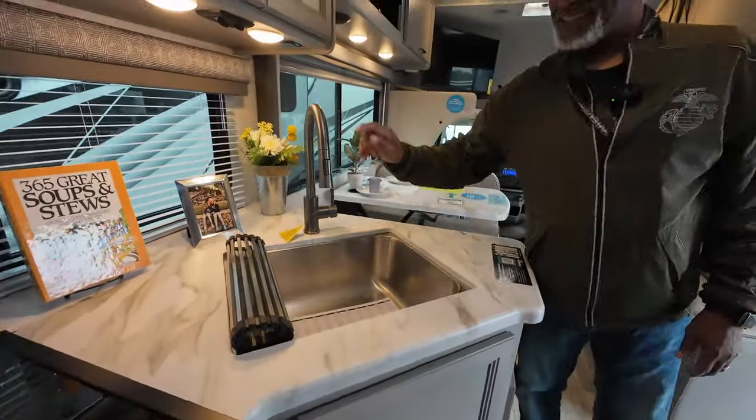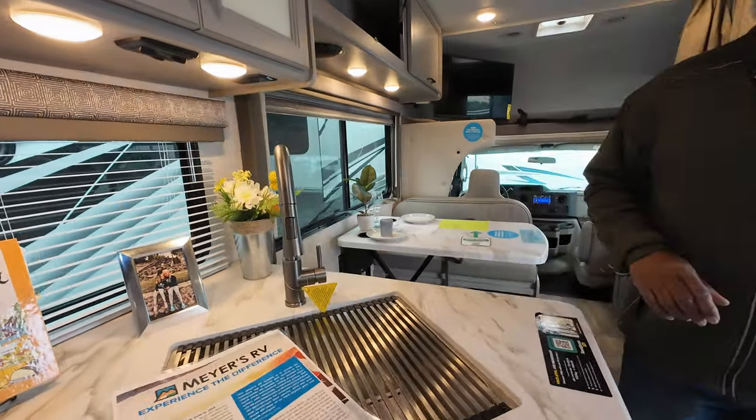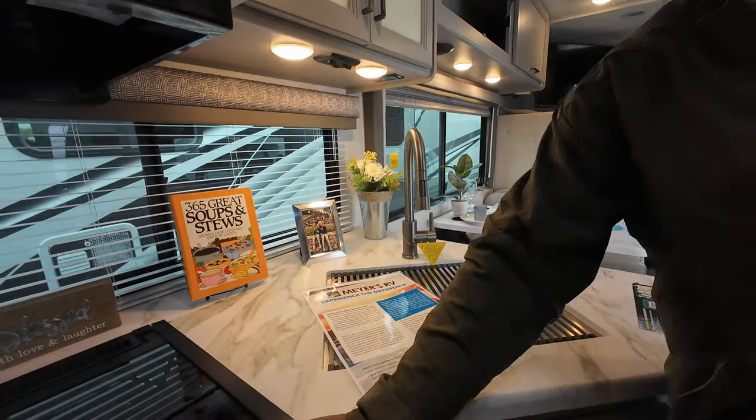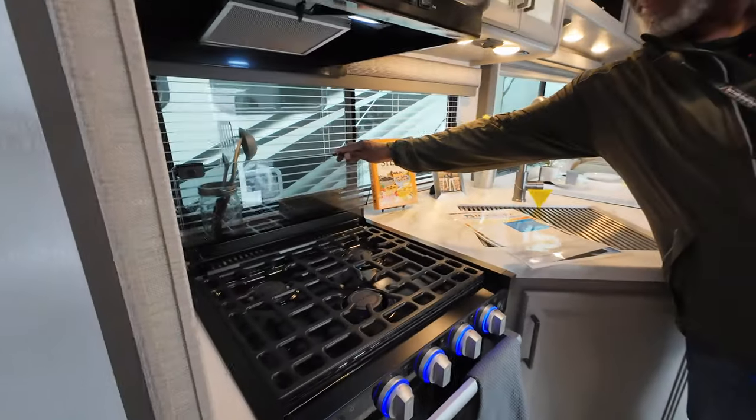It is a different color. It's not the black or the chrome. It's like a dark steel. Yeah, it's nice though. I like that color. And then we have a two burner cooktop here, which John is going to... There we go. John's taking back over.